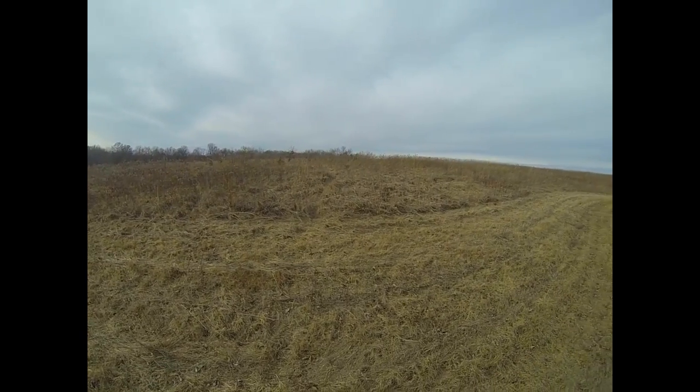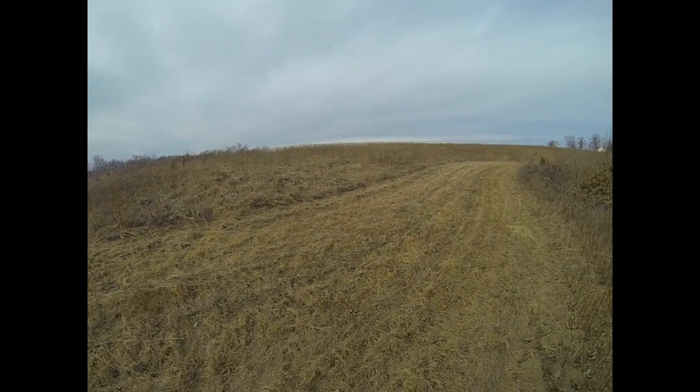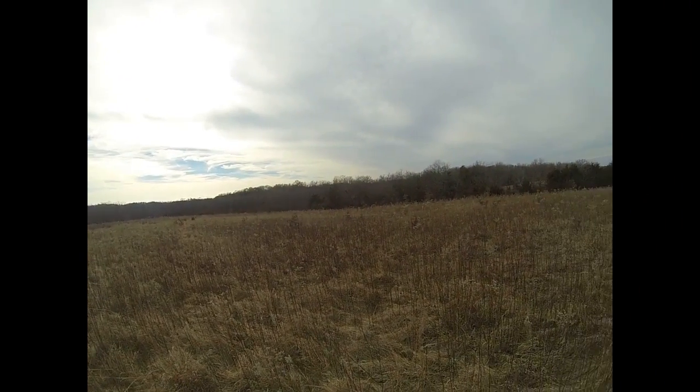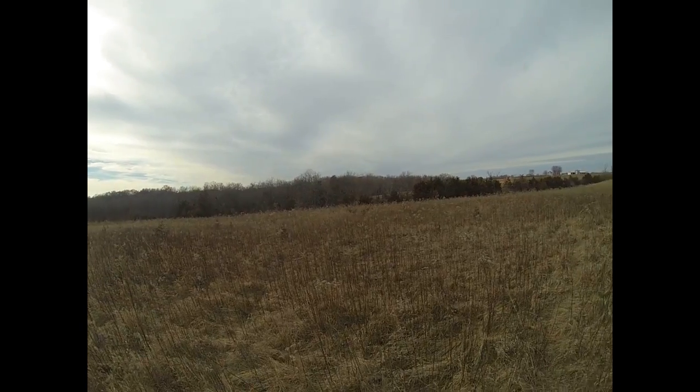Just a beautiful farm in a great area. A lot of great management going on in that region too. So you should come take a look. I think you'll really enjoy this farm. It's a beautiful property.